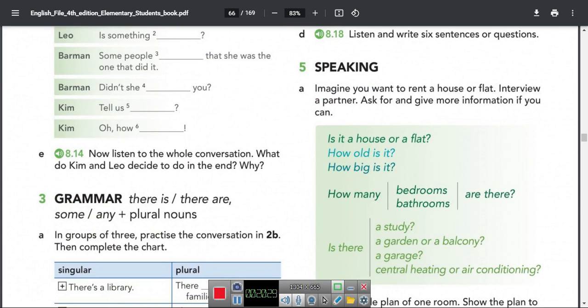Okay, and then goes speaking. Now imagine you want to rent a house or flat, interview a partner, ask for and give more information if you can. Представьте, что вы хотите арендовать дом или квартиру. Вам нужно задать вопросы своему собеседнику. Вам нужно попросить и дать больше информации, если можете.